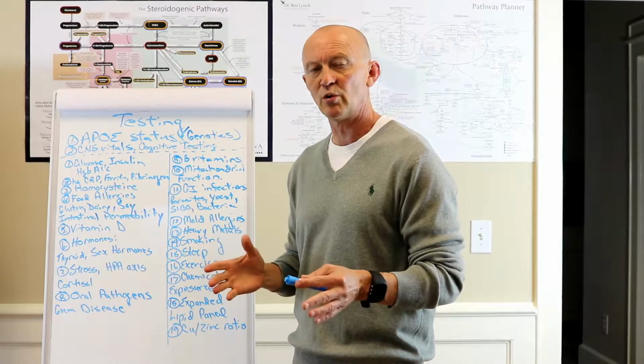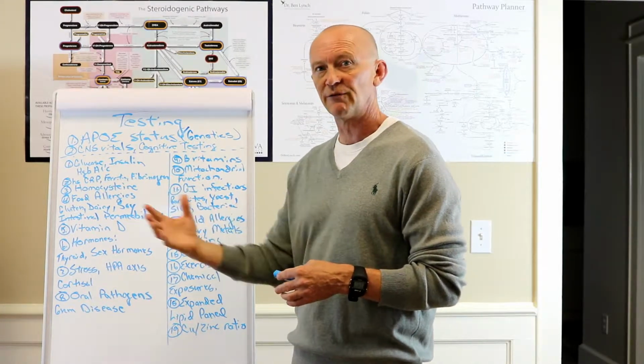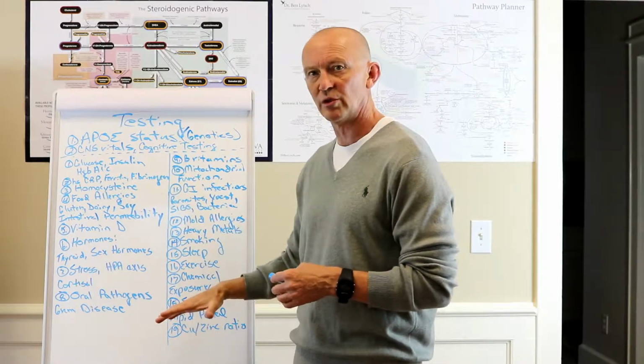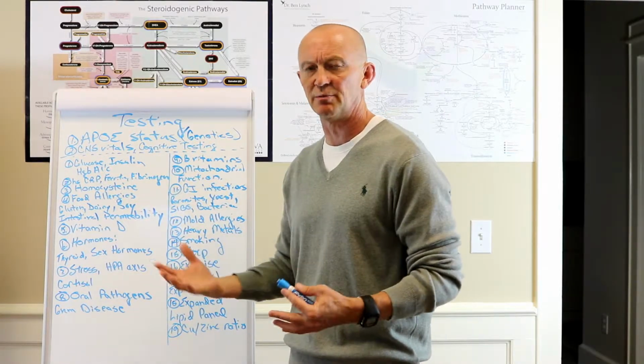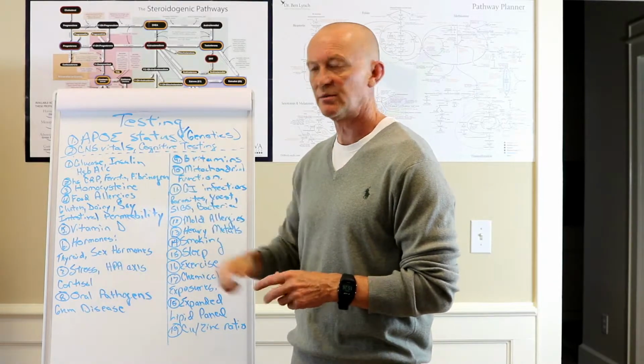And that's very important that we catch the front end of this. And by catching the front end of it, there's many things that we can do with lifestyle, nutrition, supplements, and that sort of thing to prevent this onset of Alzheimer's.